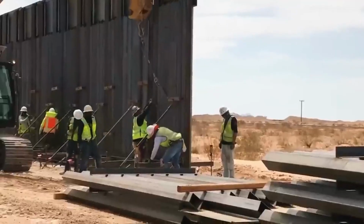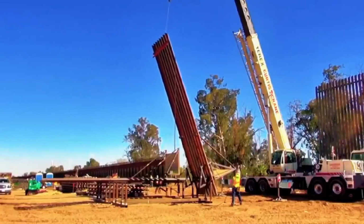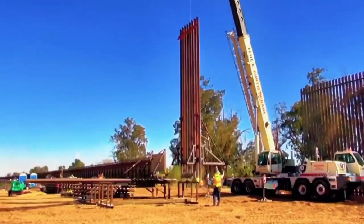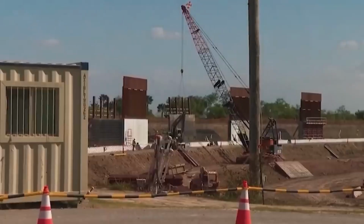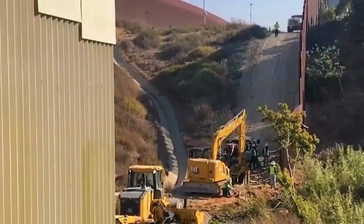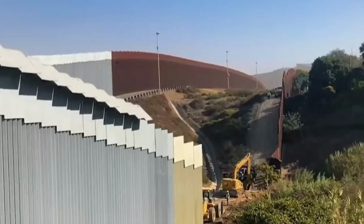This process requires very high accuracy. Even a small mistake of a few millimeters at the base or at the welds can cause the whole panel to lean, making alignment and anchoring much more difficult. But the real challenge? That came when panels had to stand vertical.